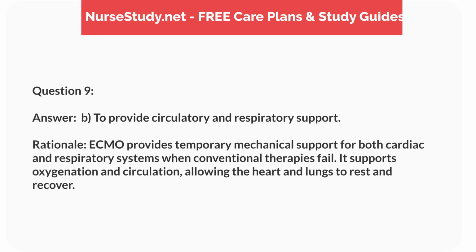Answer: B. To provide circulatory and respiratory support. Rationale: ECMO provides temporary mechanical support for both cardiac and respiratory systems when conventional therapies fail. It supports oxygenation and circulation, allowing the heart and lungs to rest and recover.